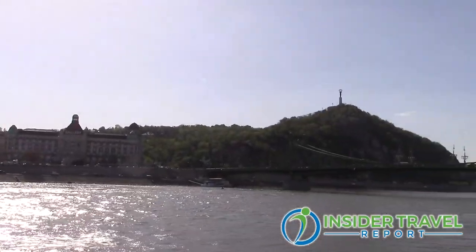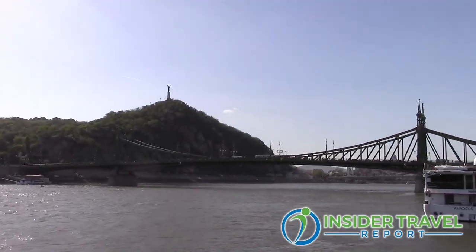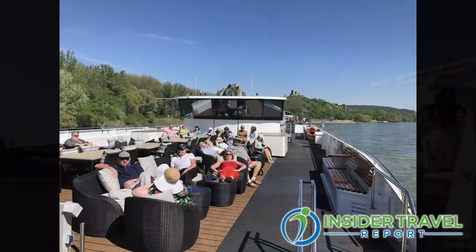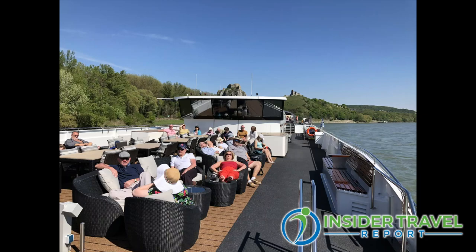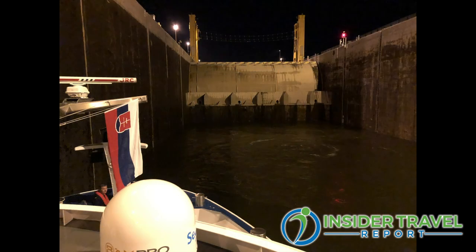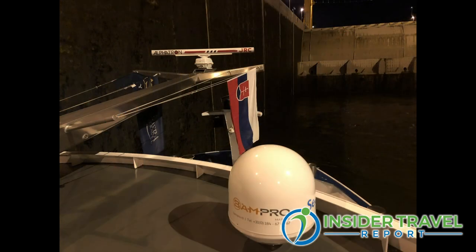There's a great viewing area with tables, chairs, and couches just in front of the bridge so guests can see the sights of the river as they sail up or down the Danube. In fact, the William Wordsworth spends a lot of time during the day sailing the river, a great way to relax and see the sights. Guests can also see the intricate system of massive locks on the Danube, which allows the ship to go up and down the river.